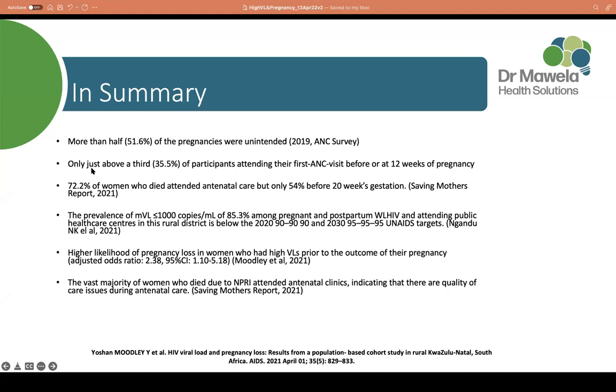So one of the things is to look at how we reduce the burden by increasing access to family planning, right? The second bullet there talks about the importance of women presenting early. And you'll see that in this particular report, only 1/3 of women presented in the first trimester. So most women, when they are pregnant, they present in the second trimester, and a good proportion as well in the third trimester. That means we are unable to initiate life-saving interventions timely and save our women.